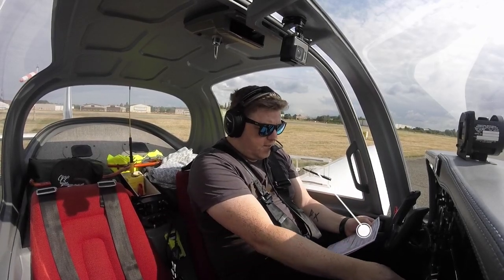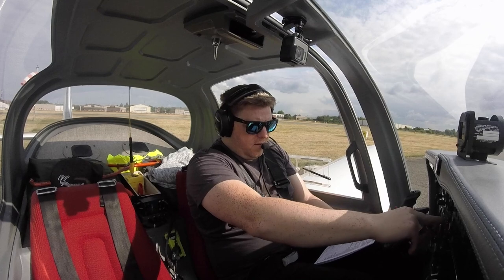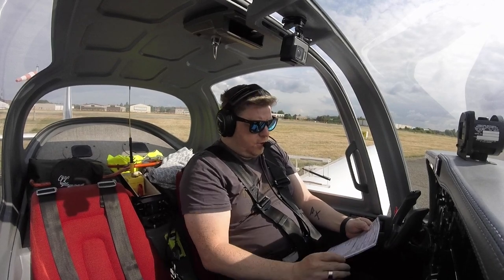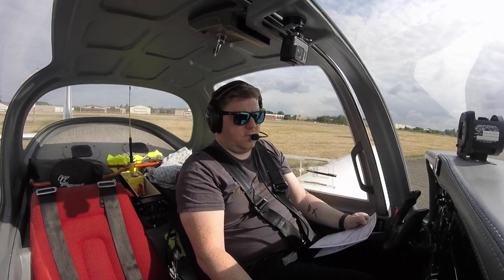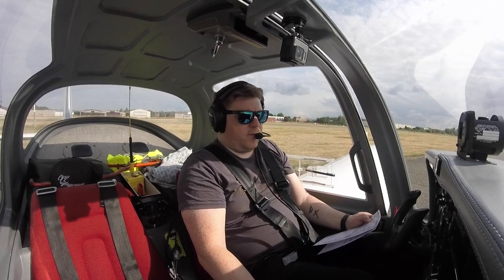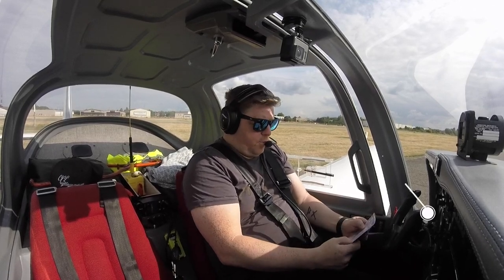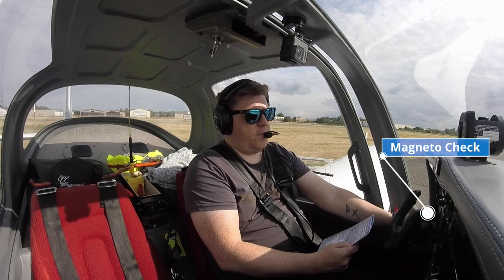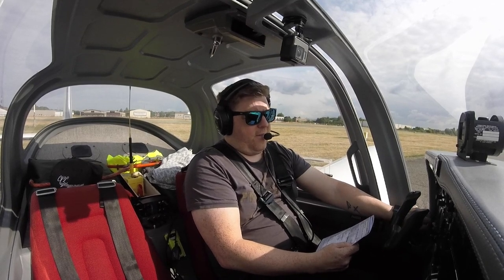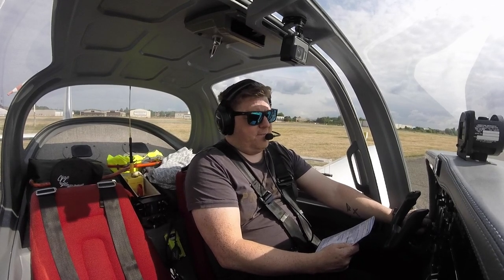Okay, brakes are set. Engine instruments all in the green. Temperature is okay. Mixture full rich. Throttle 2000. Need to drop to the right. Normal drop back to both, to the left. Normal drop back to both.